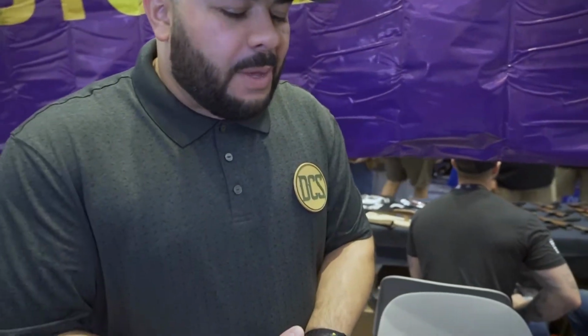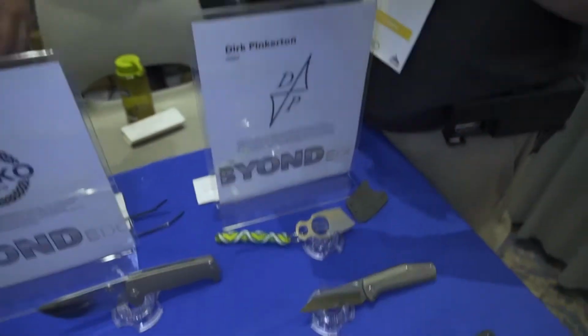So aside from the fixed blades, I did see that folder from Dirk Pinkerton. It's going to be a part of the asymmetrical line, I believe you mentioned. Actually, there are 3 folders. One will be in the Byond EDC series, and 2 will be in the asymmetrical series. Let me start with the Gara. That's part of the Byond EDC series.